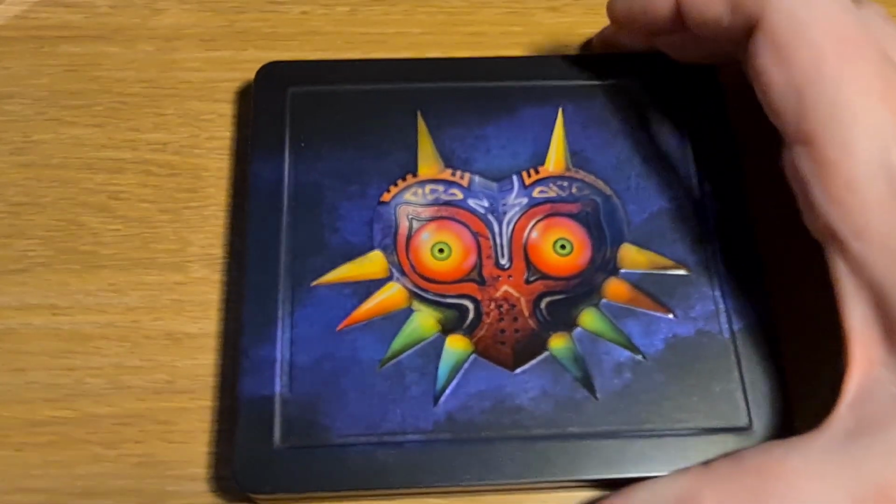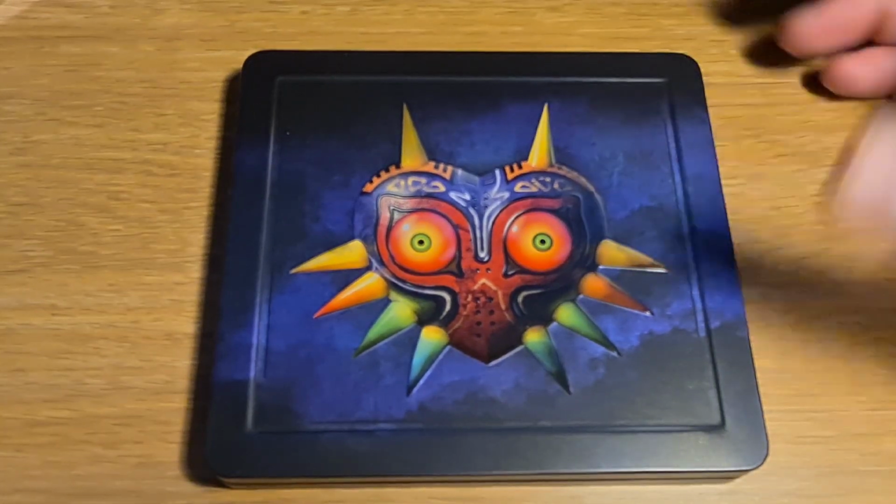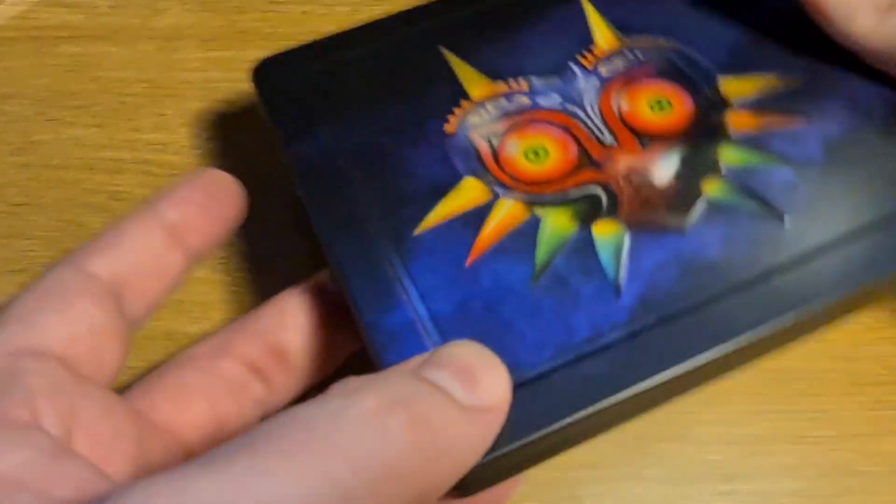The next one that I have, Majora's Mask. This came in the collector's edition of Majora's Mask. This one's amazing. The mask itself there, not too much going on the back of this one, but just having the embossed mask on the front really just elevates this one. Nothing on the spine either.